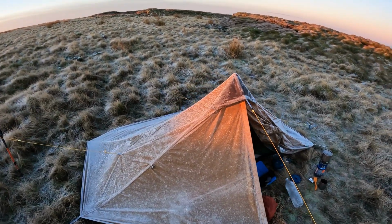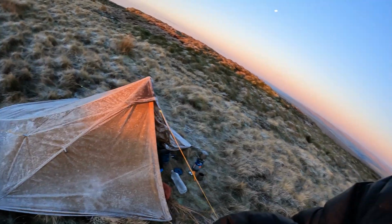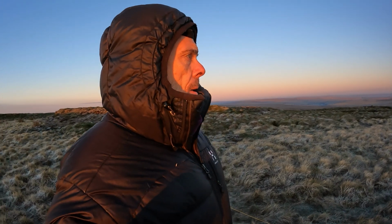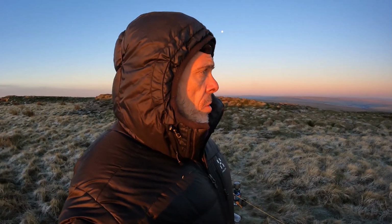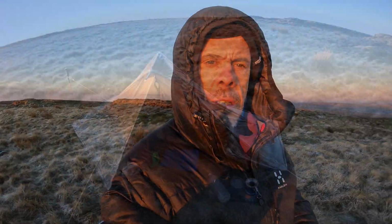Pretty hard frost last night. But the wind did drop and the mist cleared. But yeah, good few degrees below, which will make walking nice actually this morning over the kind of peaty moorland. Should make progress quite good, but I'm just about to have my breakfast. And just lovely, just going to enjoy this morning as I have my breakfast.